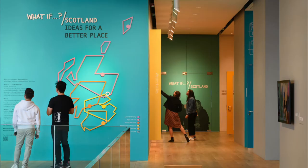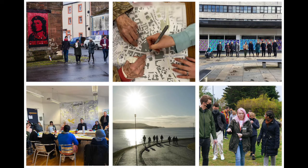What If was originally part of Scotland's submission to the Venice Biennale in 2020, and it was a response to the question, how do we live together? And the response we came up with was just get architects working more directly with communities to explore their ambitions and hopes for the future and come up with ideas which will bring about transformational change.